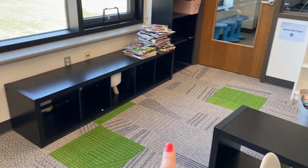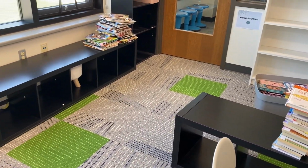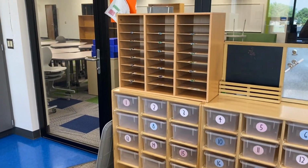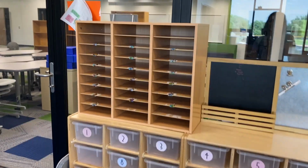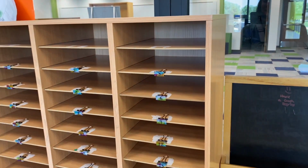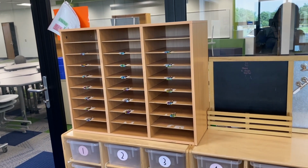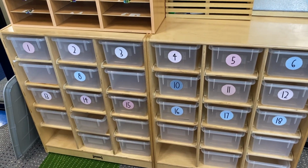And then these two awesome, amazing things I will have to leave here because they are the school's. But I love them. I love them. The other thing that I'm really bummed is not mine is this mailbox system. It's really solid. It's really well made and I love it. But yeah, that's not coming with me. Obviously, these are not coming with me either. That's the school's.